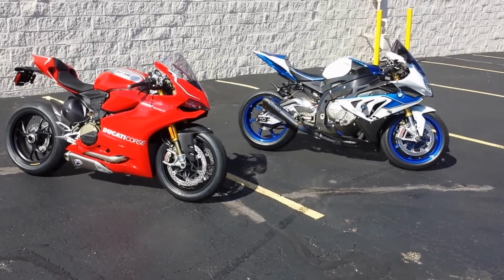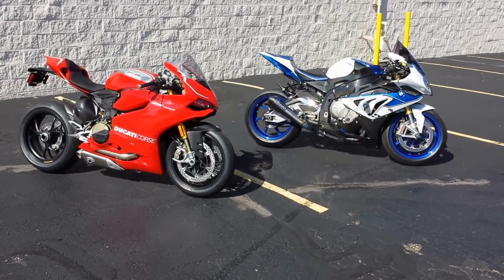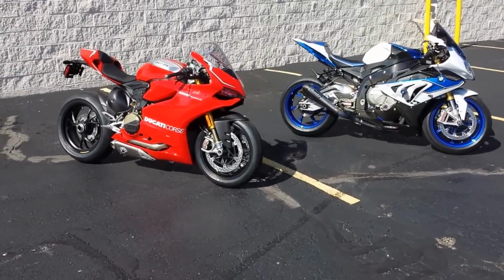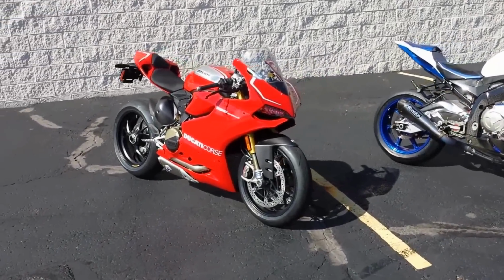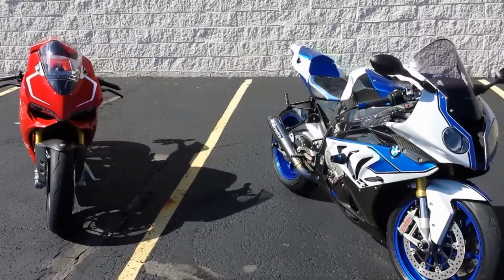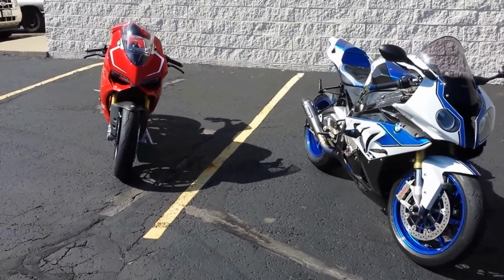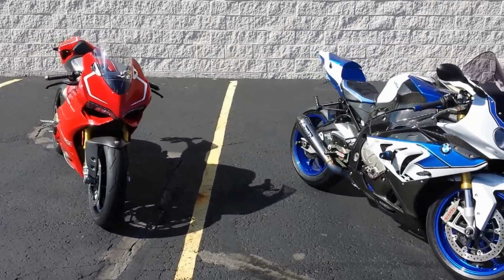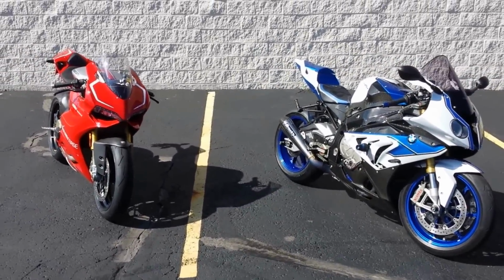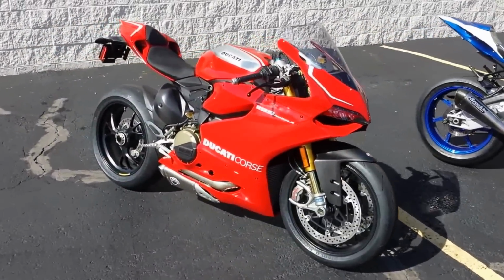You'd be hard-pressed to decide on which one looks the best. But we're going to talk about some of their features today. And since I've had the opportunity to ride both of these motorcycles, I'm going to give you my personal opinion on them. Let's start with the Panigale R.